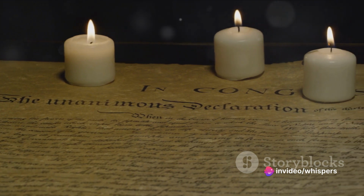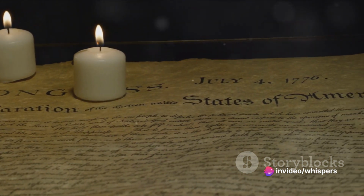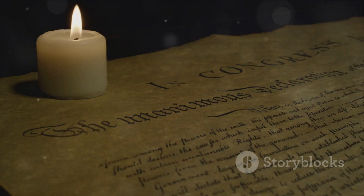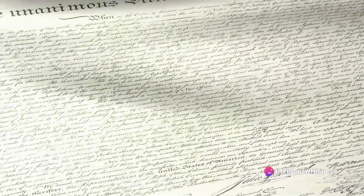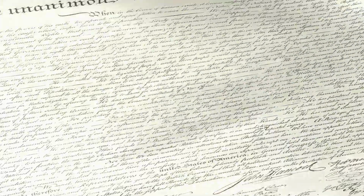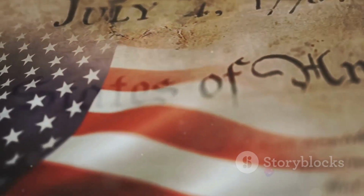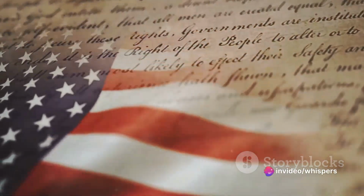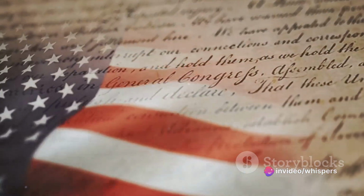In 1776, representatives from 13 colonies convened at the Second Continental Congress and made a monumental decision. They drafted and adopted the Declaration of Independence, a document that boldly asserted their right to self-governance and freedom from British rule. The Declaration marked the official start of the American Revolution, a war fought not just on battlefields, but in the hearts and minds of the people. The seeds of rebellion, sown during the French and Indian War, had grown into a full-fledged revolution that would eventually give birth to a new nation, the United States of America.